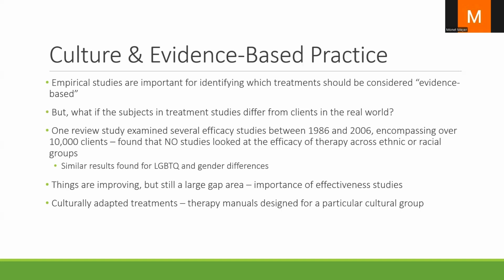There was one review study that looked at a lot of efficacy studies between 1986 and 2006. This grouped together a bunch of different studies, including over 10,000 different clients. And they found that no studies were actually looking at how the efficacy of therapy differed across ethnic or racial groups. Other studies have found that people are also not looking at differences across LGBTQ groups or gender differences. This is still a very big gap area.